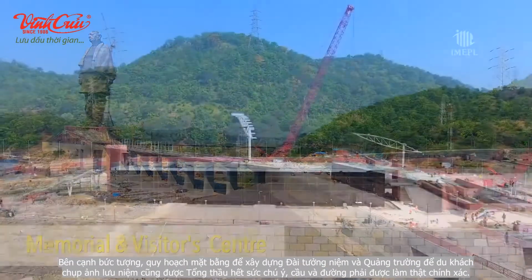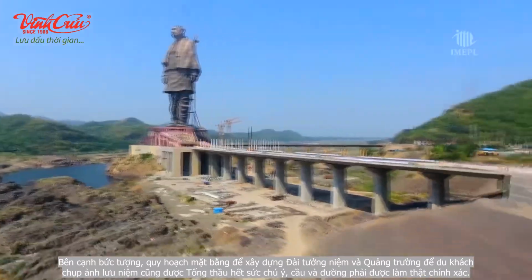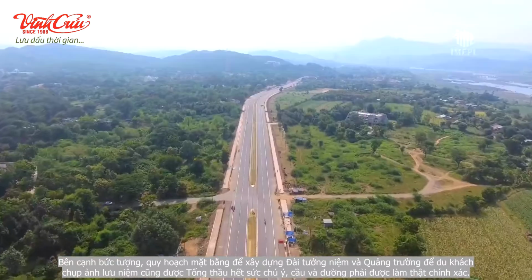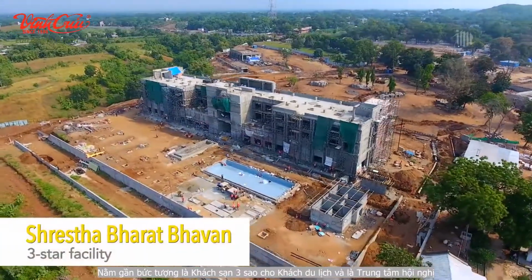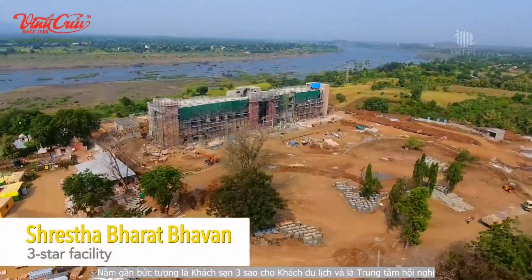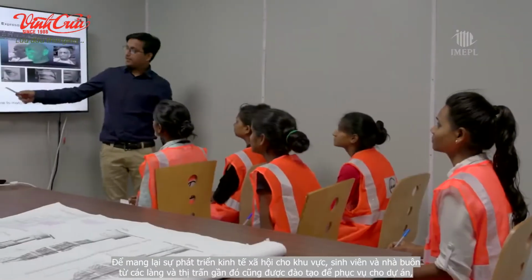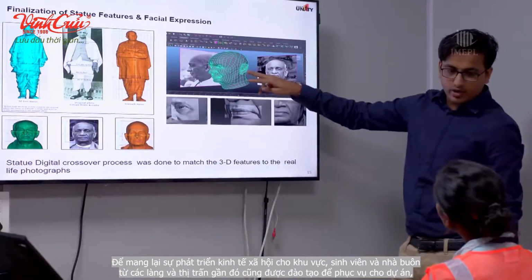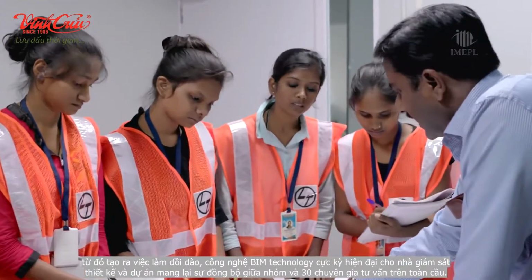Besides the statue, other key elements like the memorial and visitors center, main access bridge, bridges and roads were made to precision. The Shresth Bharat Bhavan is a 3-star facility for the tourists and guests. To bring socio-economic development to the region, students and vendors from nearby villages and towns were also trained for the project, thereby generating ample employment.